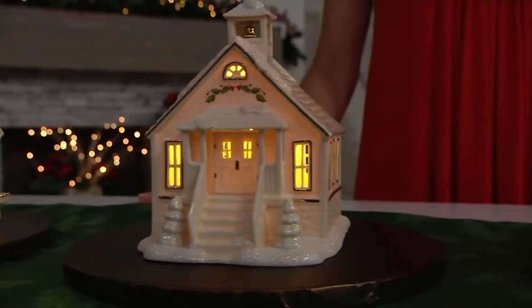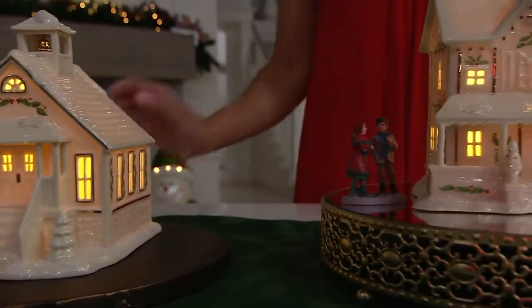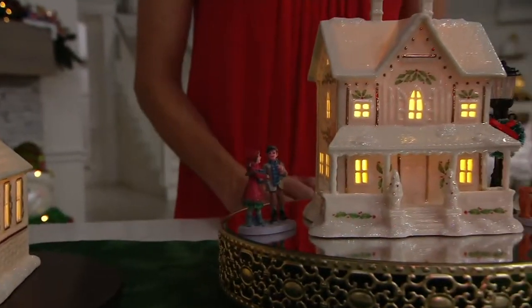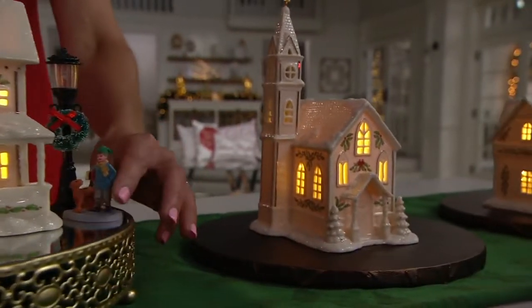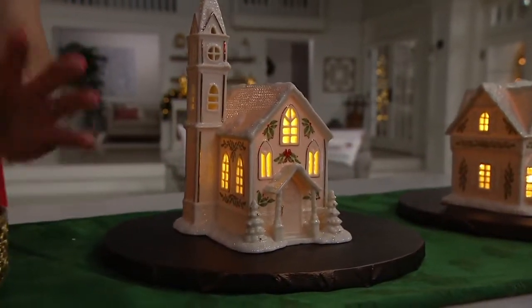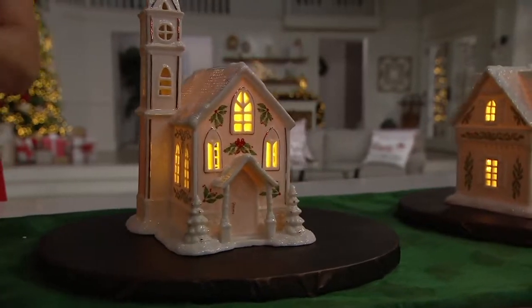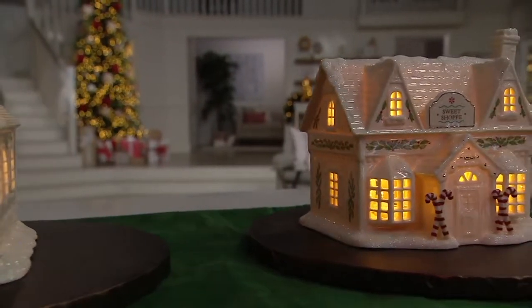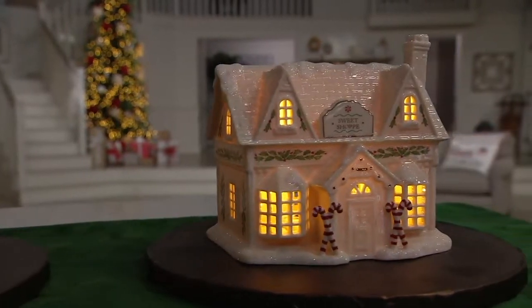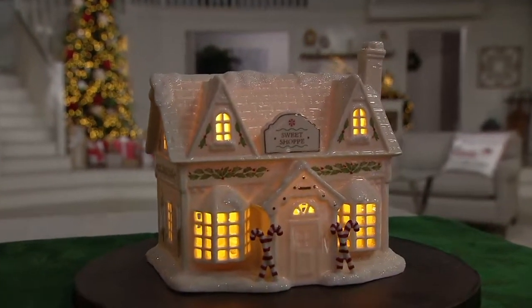Here's again the closer look at the detail. And I love the detail, how the windows light up all around. And you love to do this with your family. Add little added touches, right? You know, we just went to the local craft store. We picked up whatever we could find with the little people, animals, and the light posts. And my boys and I look so forward on our piano to decorating our village scenes.